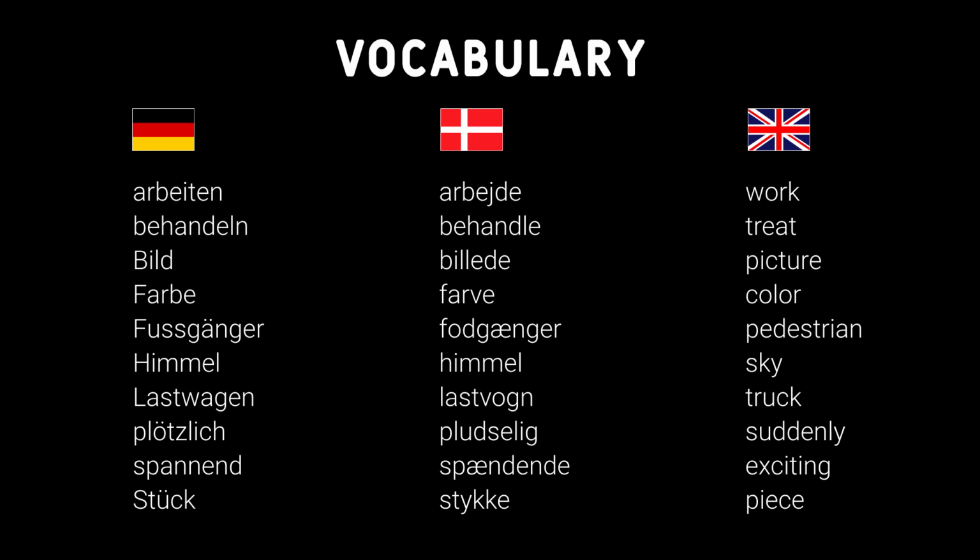Arbeiten, arbejde. Behandeln, behandle. Bild, billede. Farbe, farve. But we would actually in modern Danish say farve. Fußgänger, fodgænger. Himmel, himmel. Lastwagen, lastvogn. Plötzlich, pludselig. Spannend, spændende. Stück, stykke.